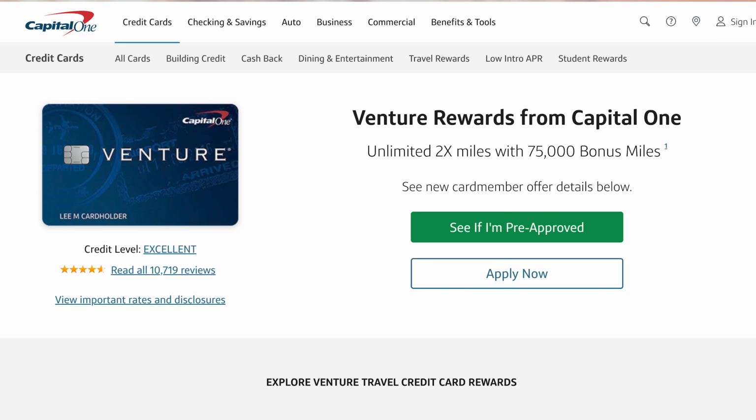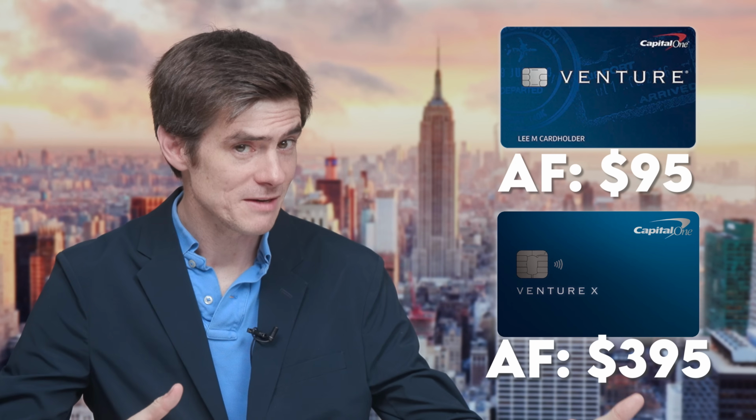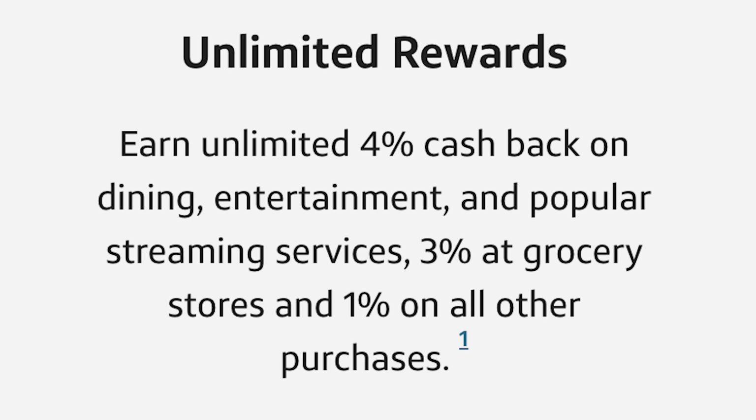Now let's look at some other combinations you can do with the Capital One Duo. If airport lounge access isn't that important to you, you could get the Venture instead of the Venture X, okay? The Venture is also 2 miles per dollar on everything. With the money you save by not paying such a high annual fee, because the Venture is only $95 a year, not $395 like the Venture X, you could sign up for the Capital One Savor instead of the Savor One, and the Savor gets you 4% cash back or 4 points per dollar back on dining, entertainment, and streaming. It could be worth it for someone who really spends a lot on dining.